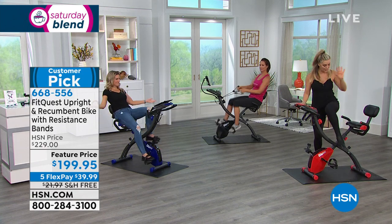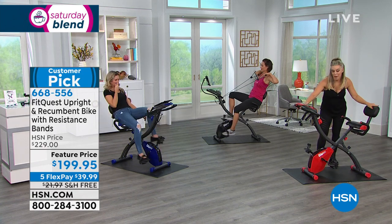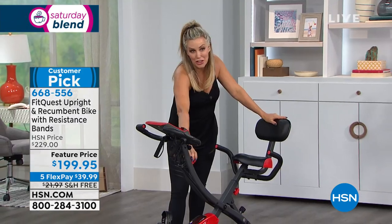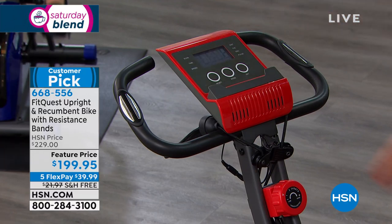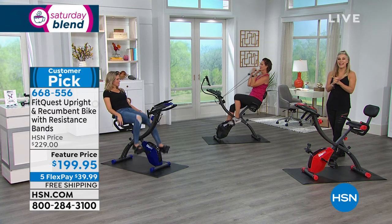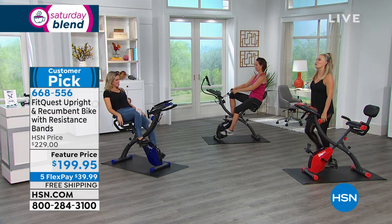And remember, this is loaded. Comfortable seat, great back pad on this. We have 8 different adjustable resistance levels on here. The big LED monitor readout, which is terrific. The cables, which are included, folds up nice and flat, and I hope that you can get yours today. Why not exercise in the comfort of your own home?